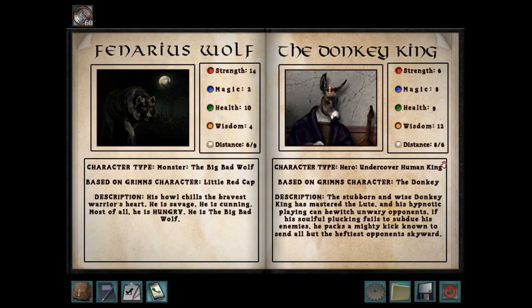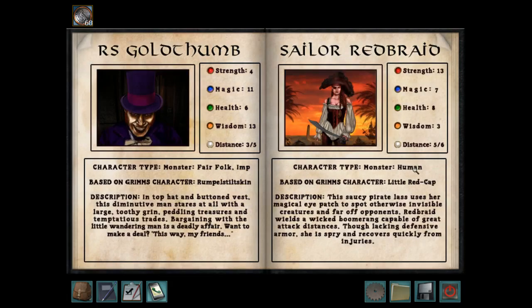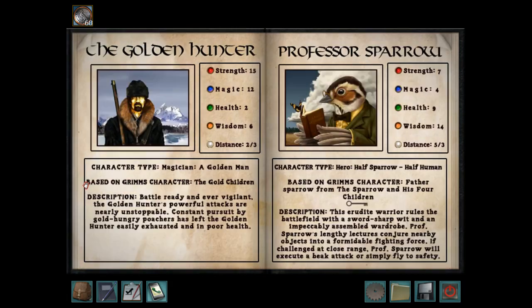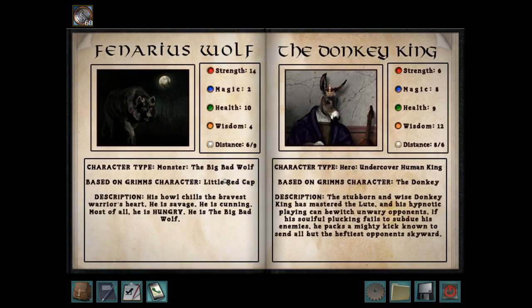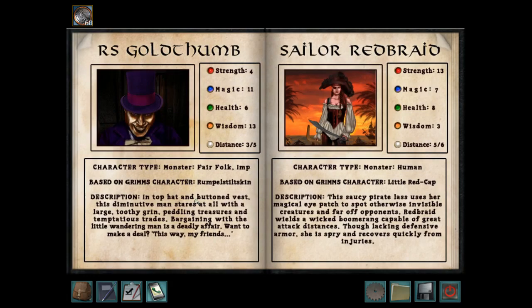And then, let's see. We need the Golden Hunter. So look for any that are based off of other characters. R.S. Goldthumb is based off of Rumpelstiltskin. Little Red Cap, Donkey, the Gold Children, Father Sparrow. Rumpelstiltskin is space number 2, and that is 13.